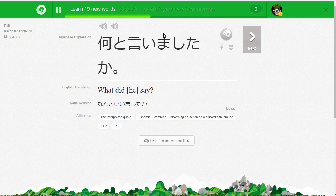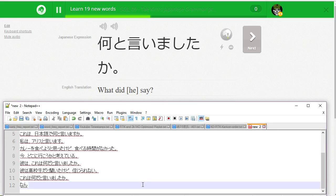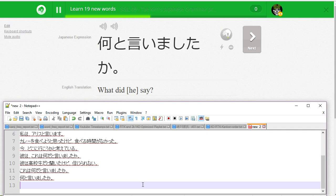Thank God. 何と言いましたか？Hey, that guy just has his own tastes. 彼は何と言いましたか？What did he say? What did he say that was? 何だと that is. So it's slightly different. It's like 何だと or 何と。What did he say? 何だと言いましたか？What did he say it was?